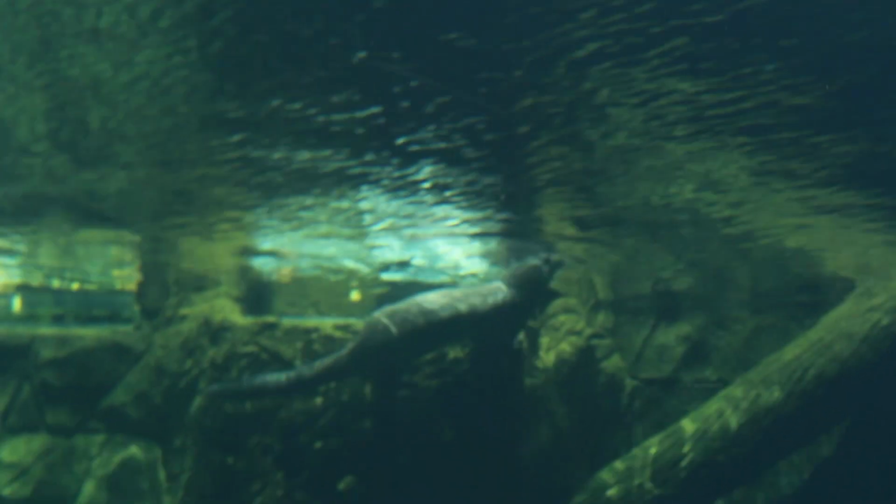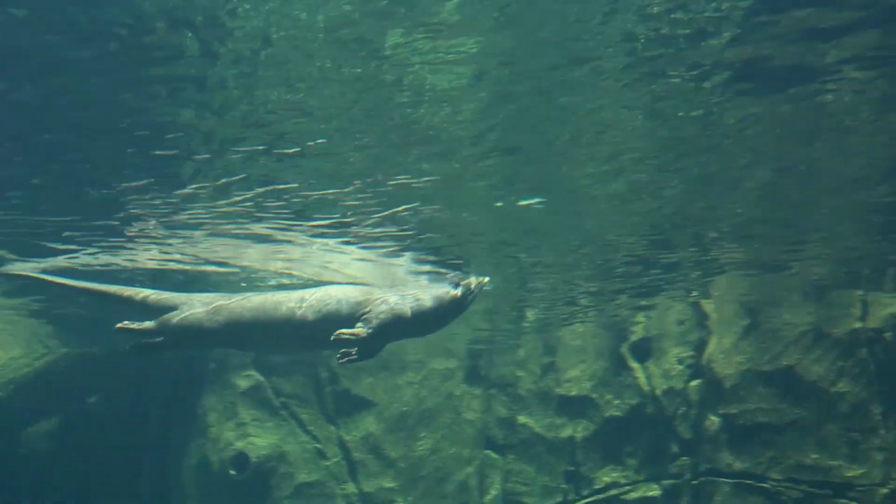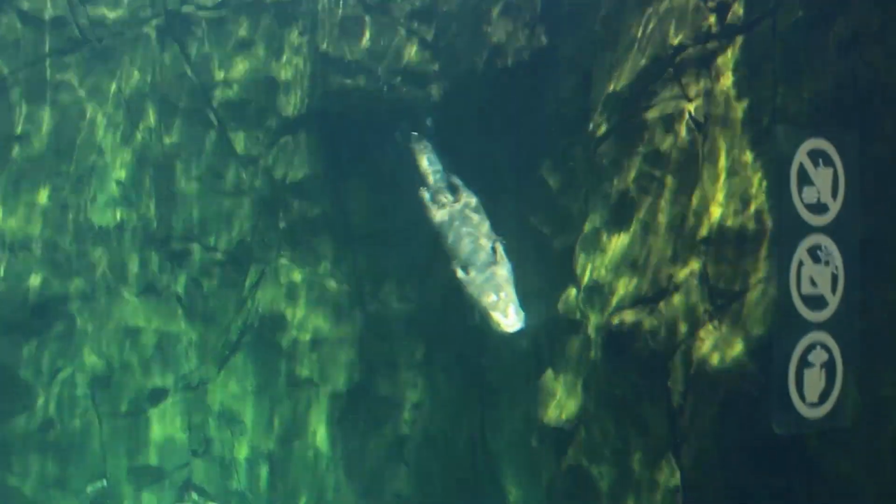There's a section where you can view the water from above, but then below it there's a glass section and you will walk under it. That's pretty cool. Here's an otter. Shout out to the otters. That's one of the signature animals of Singapore, actually.